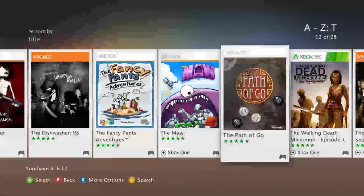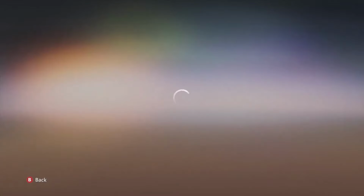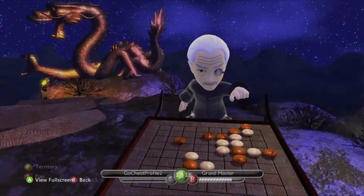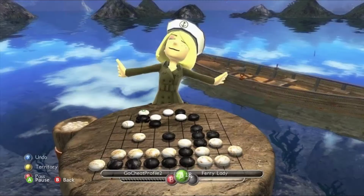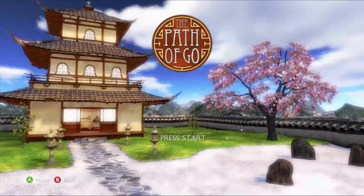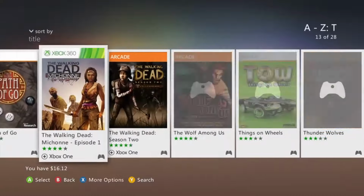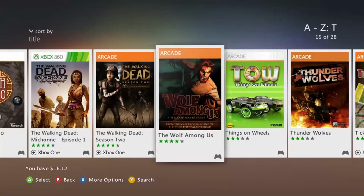All right, what do we got? The Path of Go. We got Go on your 360. Look at that. You even get to play with your avatars out there and stuff. That's cool. That's pretty interesting, honestly. Path of Go for the 360. Nice. Okay. Go watch Hikaru no Go right now.